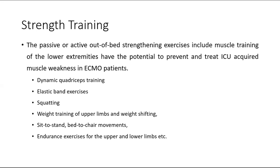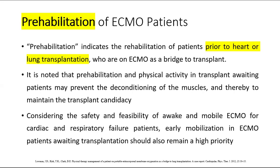And then the most important part is the strength training, either active or passive. Out of bed strengthening exercises include muscle training of the lower extremities, done by our physiotherapists at the bedside: dynamic quadriceps training, elastic band exercises, squatting and then standing up, weight training of upper limbs and weight shifting, sit to stand and bed to chair movements. All these things are generally done to maintain muscle mass, maintain muscle strength, and prevent critical illness polyneuropathy here.